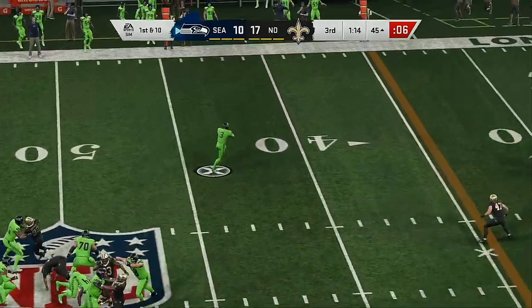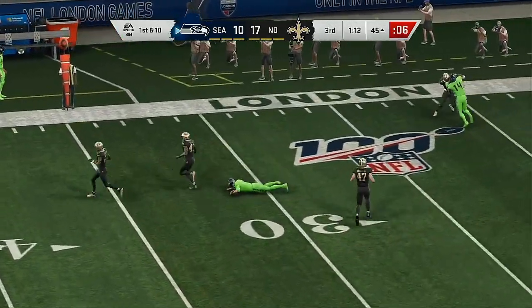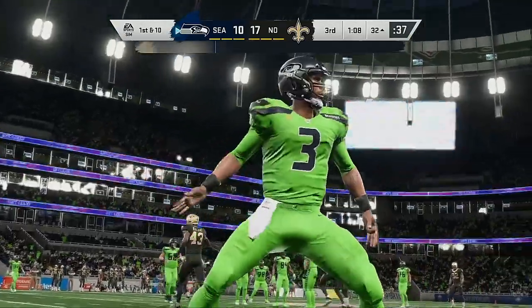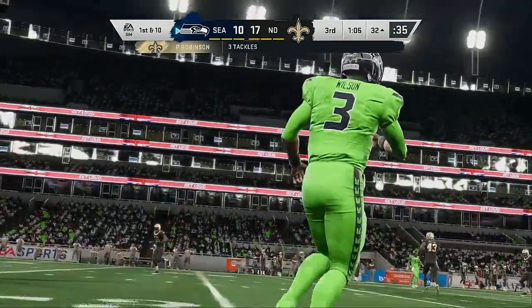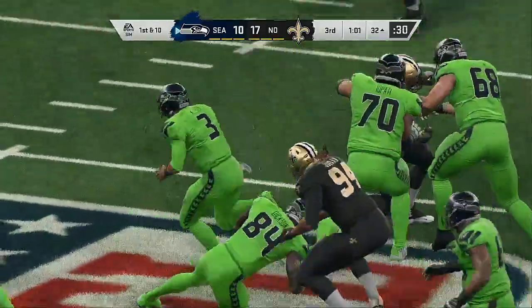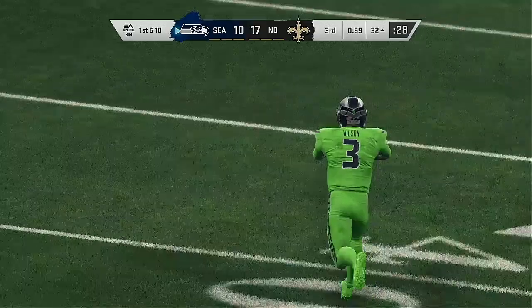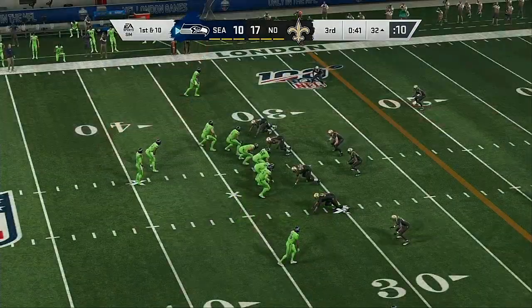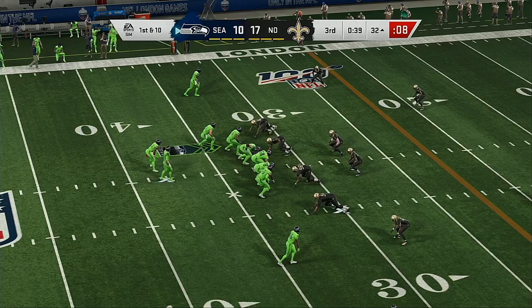Now it's Wilson. And he's going to keep it here. A nifty bit of scrambling there. 12 yards, first down. Partner, he was going through his progressions. Not there, not there. After about the third one, he decided he better pull it down and run for it. And he slides down and avoids the hit for good measure. From the 32 now, here's first and 10.